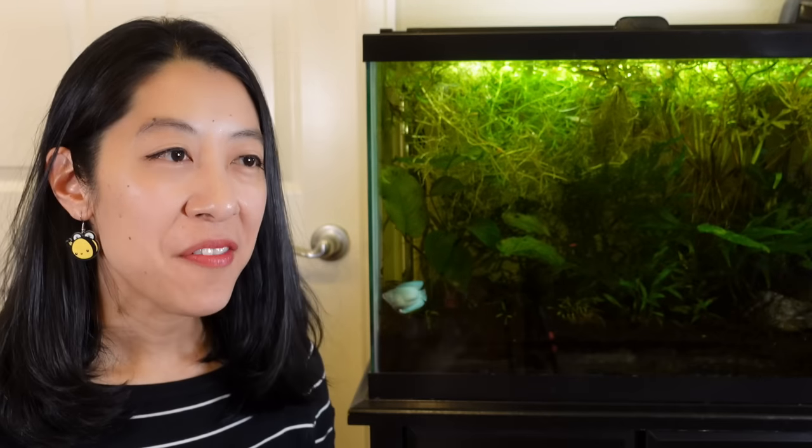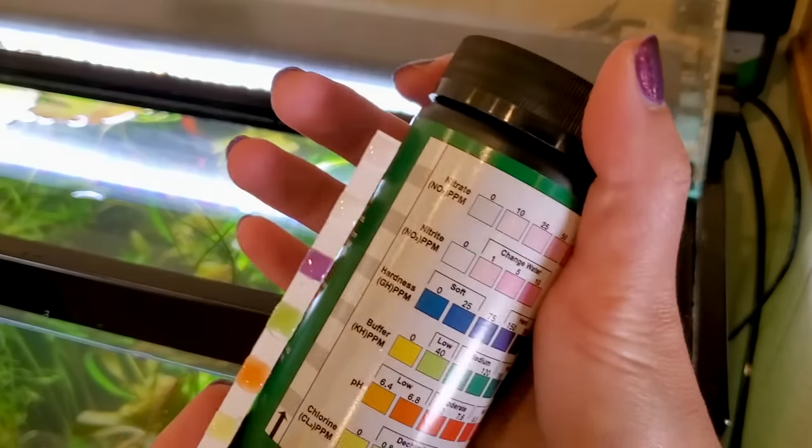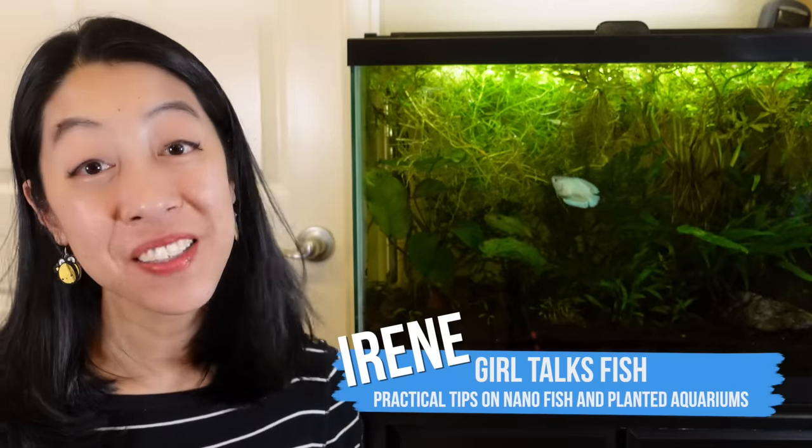I don't know about you, but I've always had trouble with nitrates in my aquarium. In the beginning I had way too much, and now I have too little. What's going on?